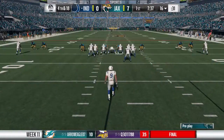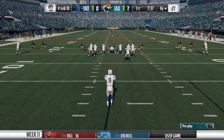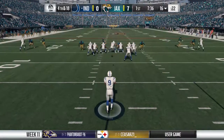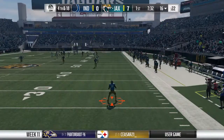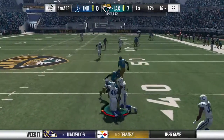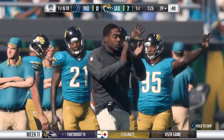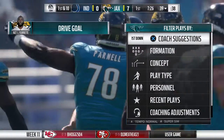So on fourth down, here's a punter, Jeff Locke, to kick it away. Fielded at about the 28. And now running right through it. Give him 11 yards that time on the return. And the Jaguars go on offense, first down and 10.